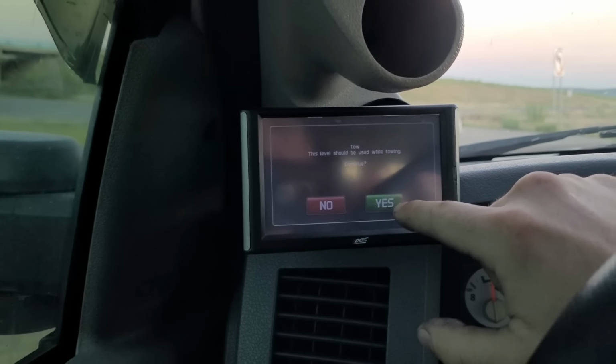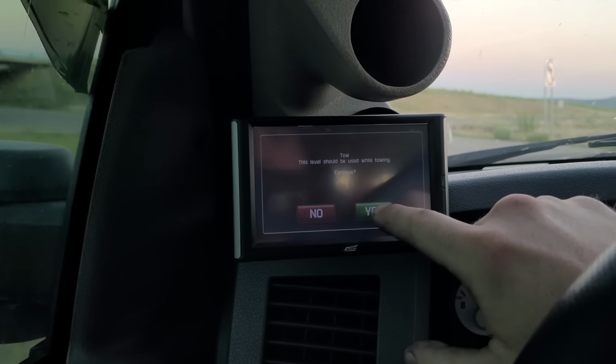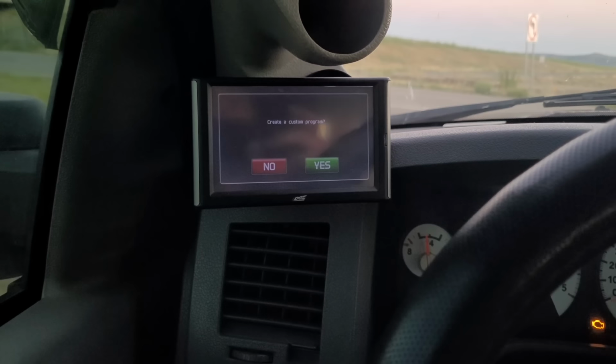Let's see. It says, please update tuner. I don't know why it's telling me to do that. I do have the cord on me, but my inverter's dead. All right, guys, we got it to work.